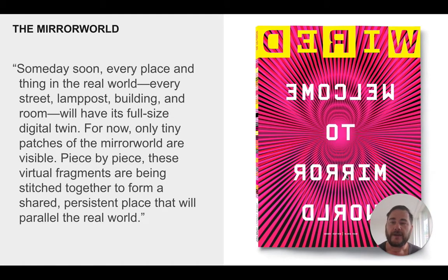Someday soon, every place and thing in the real world, every street, lamppost, building and room, will have its full-size digital twin. For now, only tiny patches of the mirror world are visible. Piece by piece, these virtual fragments are being stitched together to form a shared, persistent place that will parallel the real world. So the mirror world is a one-to-one scale digital map of the world, including everything.